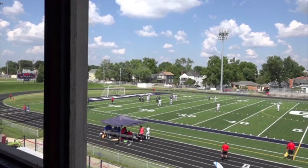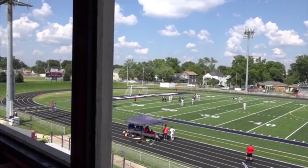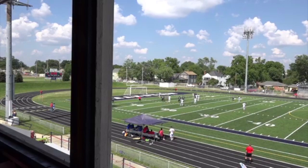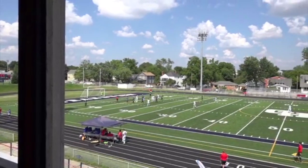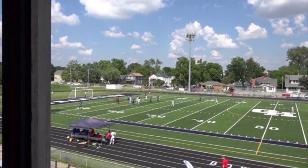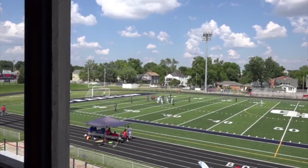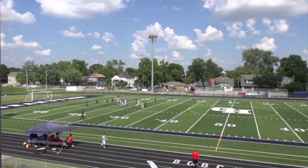Before we talk about this, let's go to this penalty. Okay, so Charles is going to take this. Is he the guy who thinks about making a move? Nice. Goal! FC Columbus! What a great penalty shot taken.